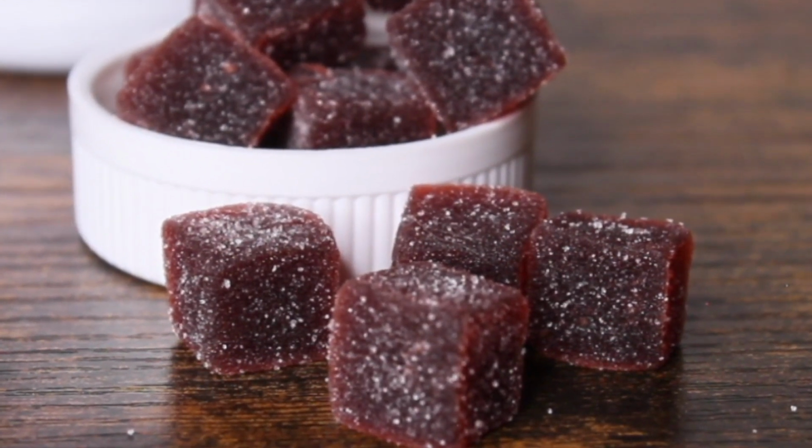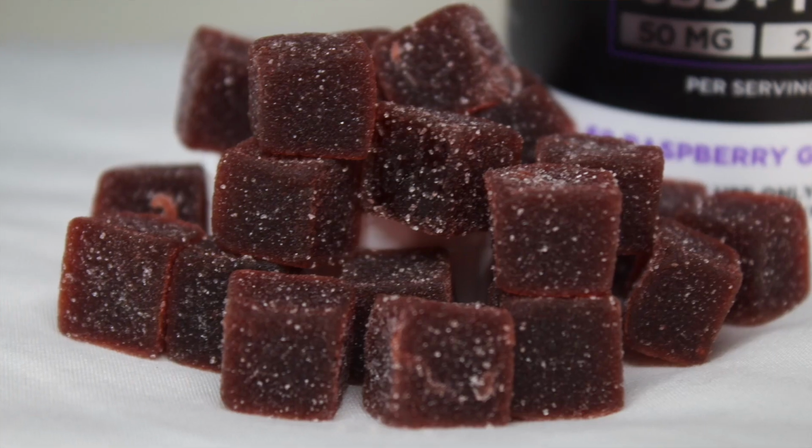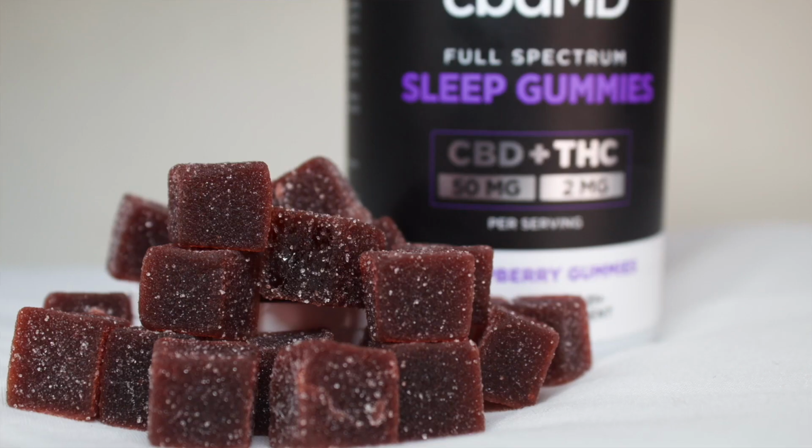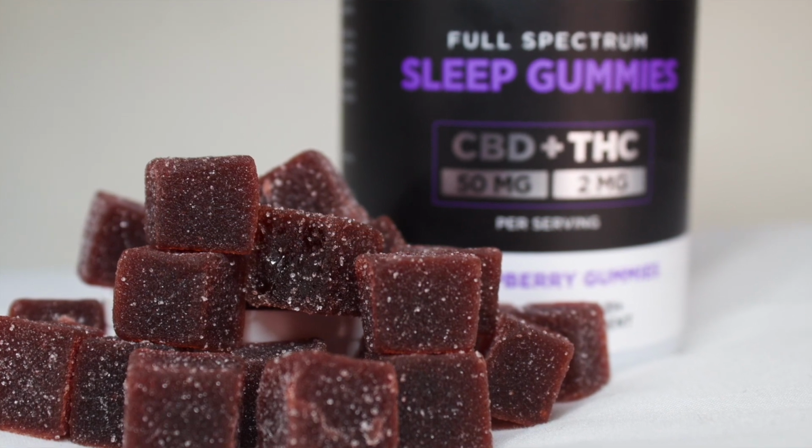I think the gummies look and smell and taste delicious. I think the label and the branding is on point. I don't think that they could have done a better job with these gummies in regards of presentation. The way that they look, from the bottle to opening them to the gummy, and the product itself is really good, and I think they did a great job.